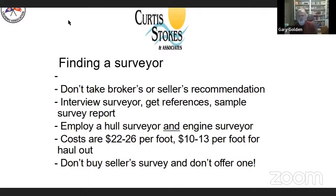That's a good point, Curtis. Another thing I was going to comment on: you had mentioned the importance of supplementing the main survey with an engine survey, which is a great idea because, even on a sailboat, it's the most expensive thing on the boat, with the possible exception of the rig.